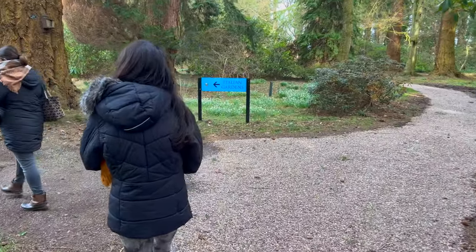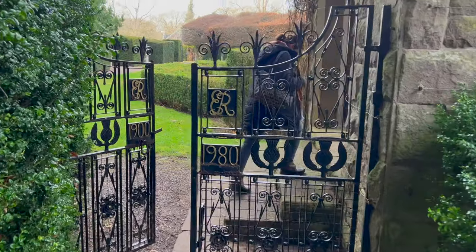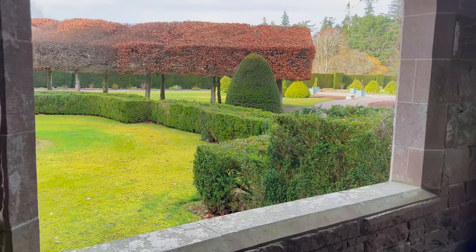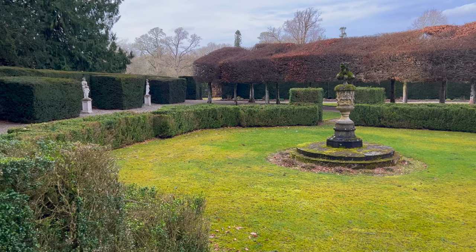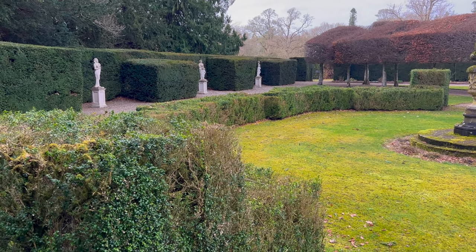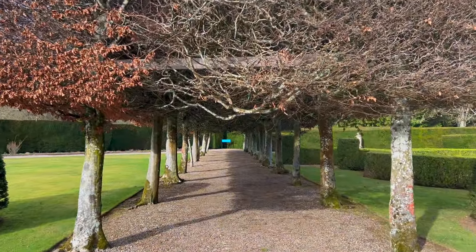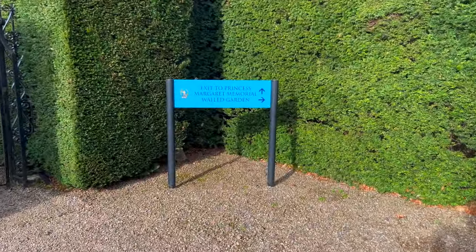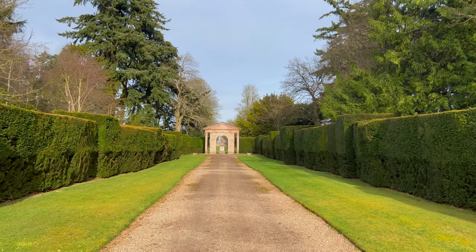Our first stop was the Italian gardens. You can definitely see that these gardens are beautiful. However, I'm sure they are much better in the spring and the summer. Being that Princess Margaret was born in the castle, they've erected a memorial to honor her and her death.